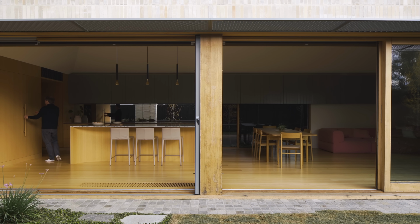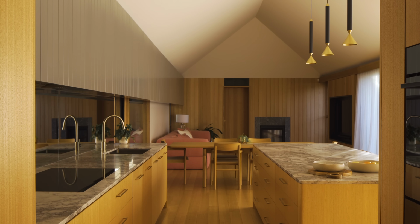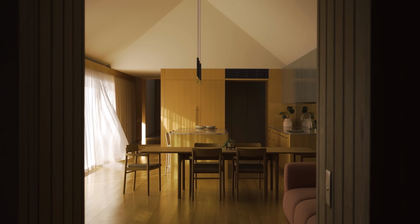With the kitchen, we didn't want it to be an object in space. The island faces the garden and faces north, and it was connected to the dining and living space in the middle of the house. We were keen to integrate it into the interiors within that space.